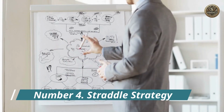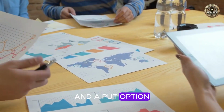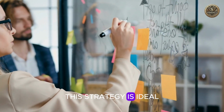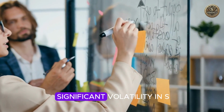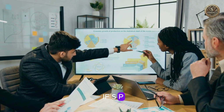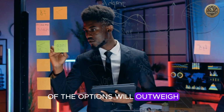Number 4. Straddle strategy. The straddle strategy involves purchasing both a call and a put option at the same strike price and expiration date. This strategy is ideal when a trader expects significant volatility in SPY, but is uncertain about the direction of the price movement. The idea is that if SPY moves sharply in either direction, the profit from one of the options will outweigh the loss from the other.